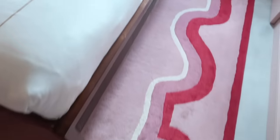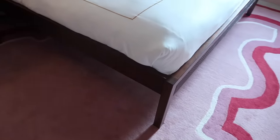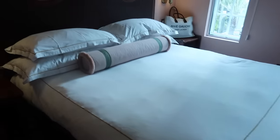The bed, enormous. And it's also pretty high, so if you need more storage space, you can store things underneath. The bed is maybe a king size. It's huge. It's so comfortable. I slept here like a baby last night.